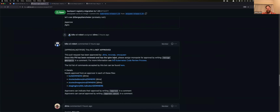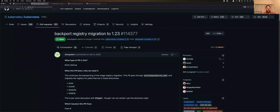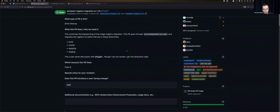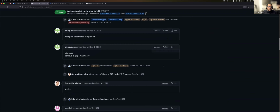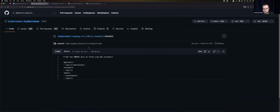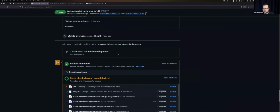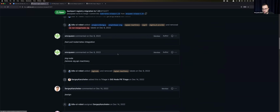1.23 is a pretty low risk environment. It's also mostly approved already. I think we just need to track down one more approver. It's got a bunch of LGTMs on it. It's only missing one OWNERS file approval. So at this point we should finish this PR and then copy it to the other branches, because the other branches are more important.